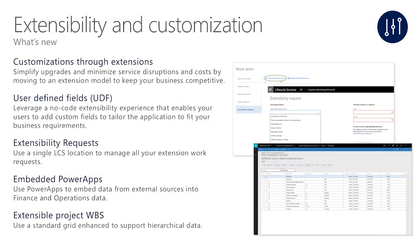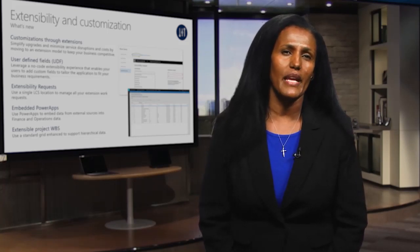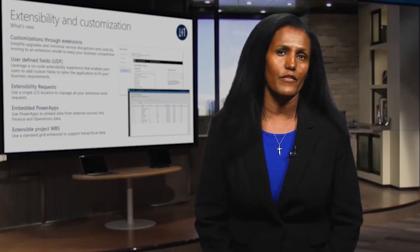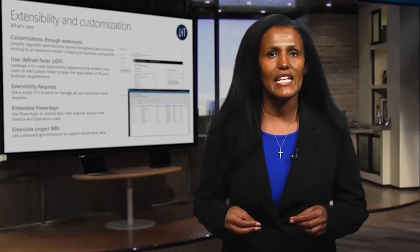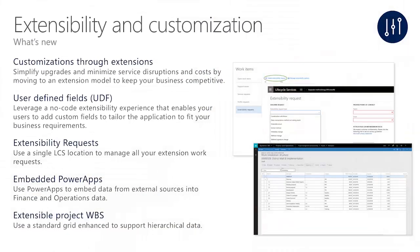Next, we move to the second theme of our spring enhancements, extensibility and customization. Customers are asking for both an ability to make the application fit their unique needs, as well as not having to worry about doing labor-intensive and expensive upgrades to stay current in order to benefit from the new innovation. In this release of Finance and Operations, we've added these key enhancements within the extensibility and customization themes.